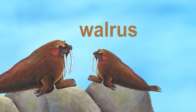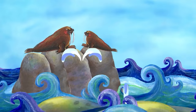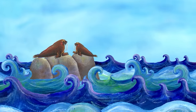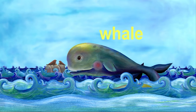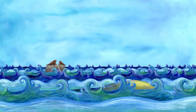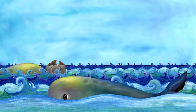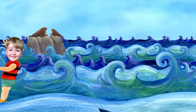The next letter is W. W is for walrus. Is splashing the water. They are whales. Whale starts with W. Skiing. That's me. I am water skiing with a whale.